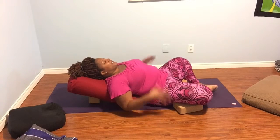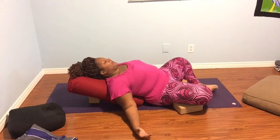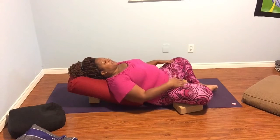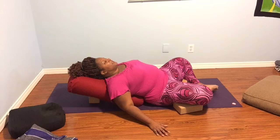and let your shoulders release. And this, as you can see, gives you lots of room to enjoy baby. It gives you a little bit of hip opening, and your back is supported. So this may even be a way that you prop yourself up in bed while you're sleeping. You can take 10 or 15 breaths here. Just a way to relax the body.